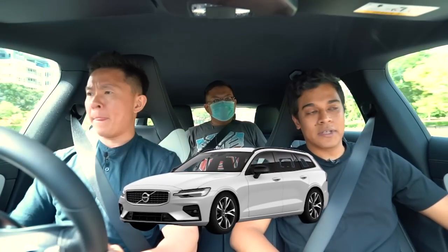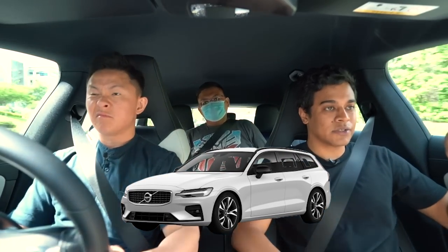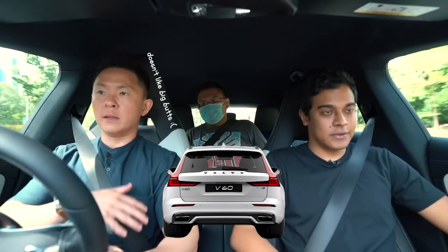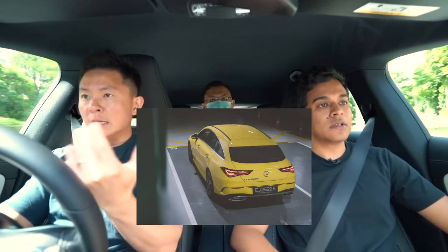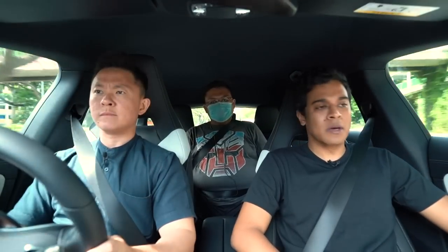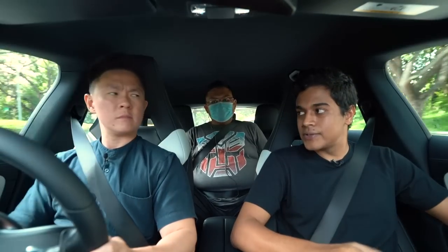For sure. What's the next competitor that you can think of that comes close to the CLA Shooting Brake? Well, in terms of wagons, I think the Volvo V60 comes close. That's quite stylish, isn't it? Yeah, that's very nice. I thought that was a very coherent design. The butt looks big. The CLA looks more smooth. I think the CLA Shooting Brake is actually one of the nicest in its class, for now at least. And I think it's the only premium wagon of its size, as of now.